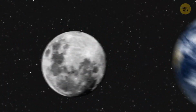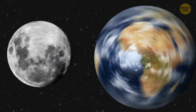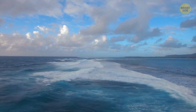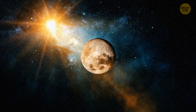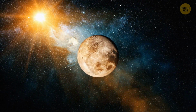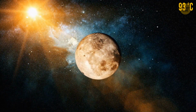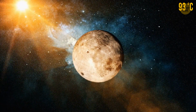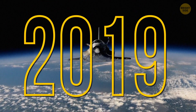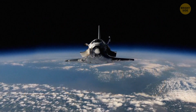Moonquakes are not as strong as earthquakes, but can last way longer since the moon doesn't have enough water to prevent seismic vibrations. The moon has a big range of temperatures because it doesn't have an atmosphere. During the day, it can go up to 200 degrees Fahrenheit, but at its poles, the temperature is around -400 degrees Fahrenheit. In 2019, astronauts discovered a strange space phenomenon.